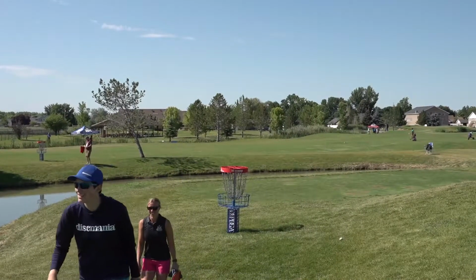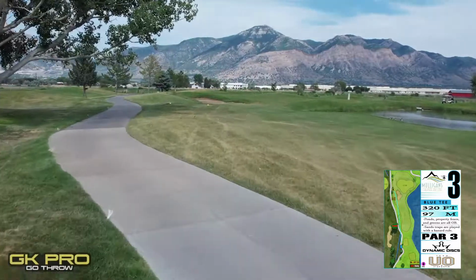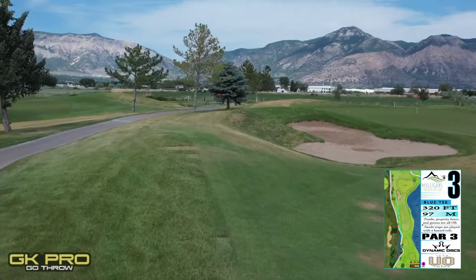I'd say these were probably some of our best conditions, wouldn't you agree, Holyn? Oh, definitely. I mean, the weather was hot, but clear. Not really much wind to speak of. Pretty decent conditions.